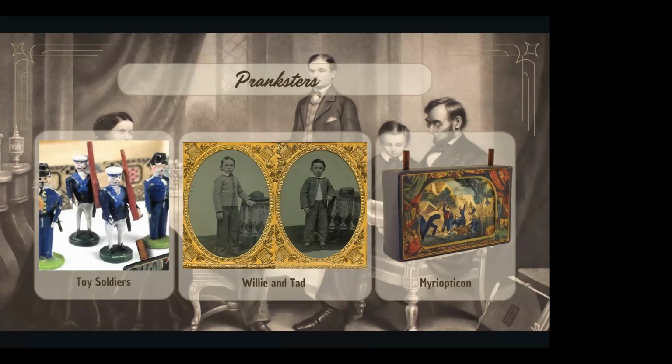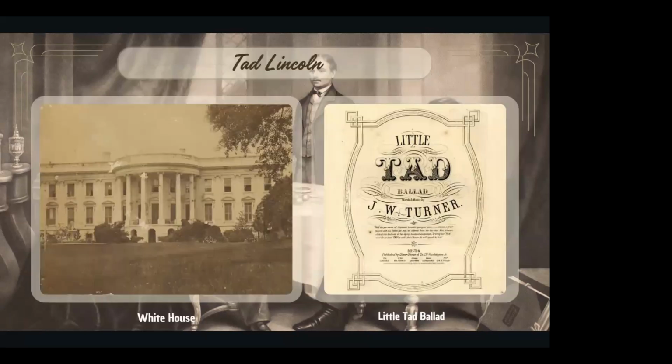Tad found comfort in his toys, like his wooden soldiers shown here. He paired these with a toy similar to this Mariopticon, a navy blue cardboard theater box. It contains a scroll of 22 panorama illustrations depicting scenes from the Civil War, used to act out battles.